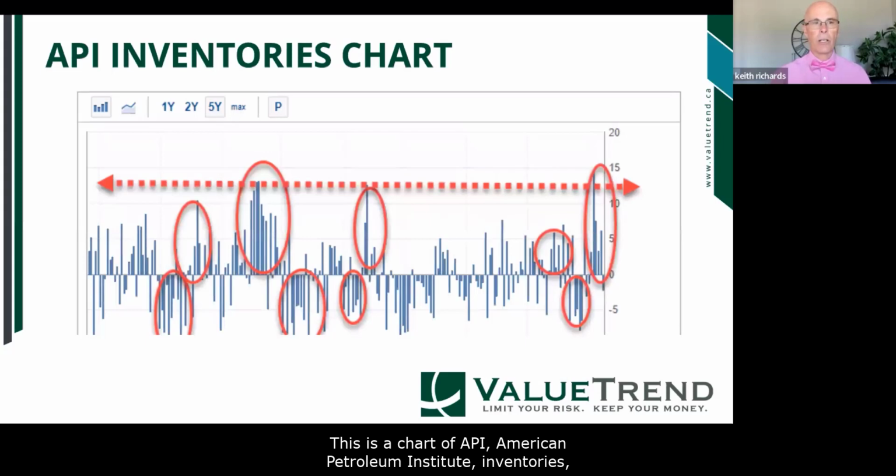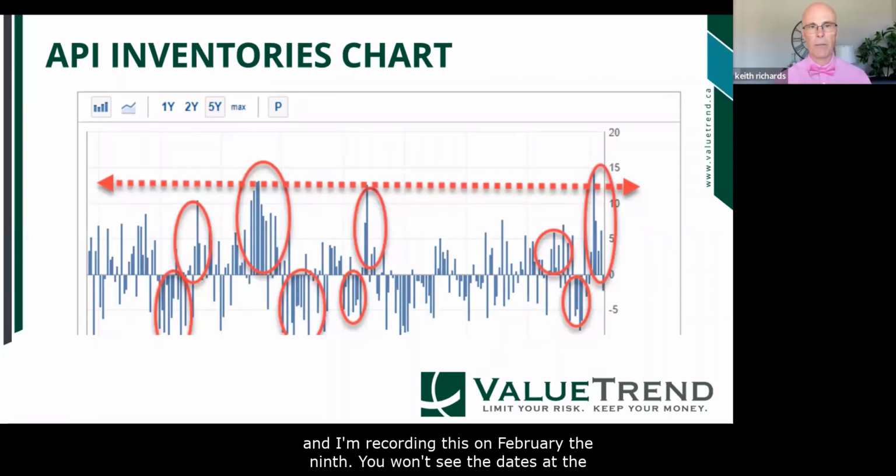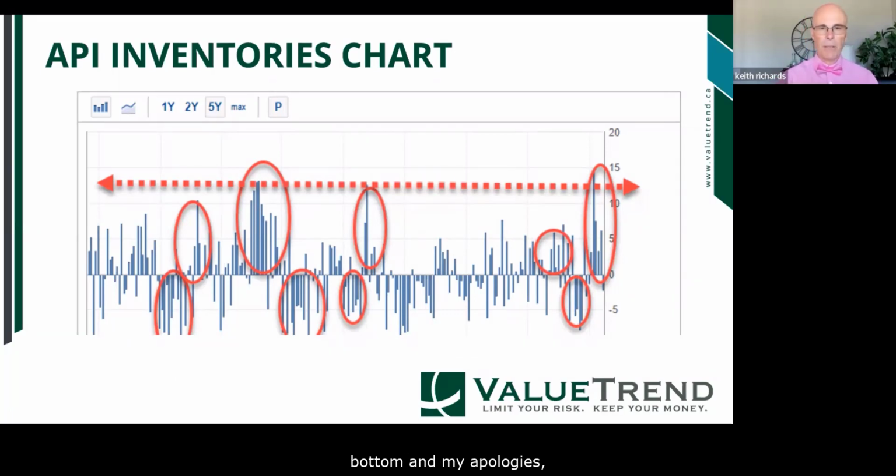So this is a chart of API, American Petroleum Institute, inventories. And what you're going to see is this goes from 2019 to 2022, just absolutely as of last week. And I'm recording this on February the 9th. You won't see the dates at the bottom, and my apologies. The chart was chopped off when I posted it to this PowerPoint slide.